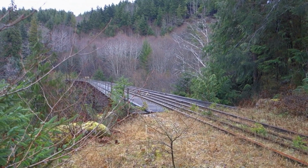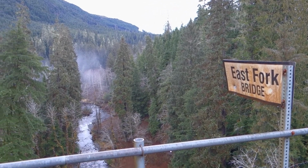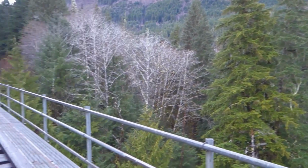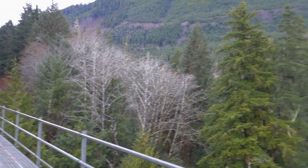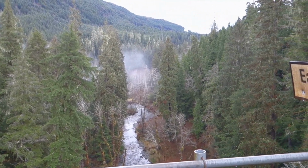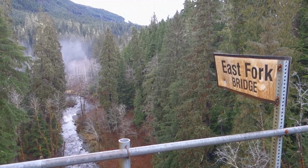Time to have some fun. It's gonna rain soon. Time to get my work done. And then I don't mind walking back to the car in the rain. Happy that I got my shots.